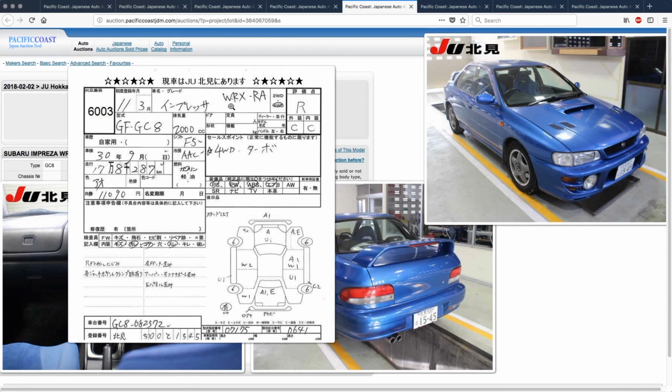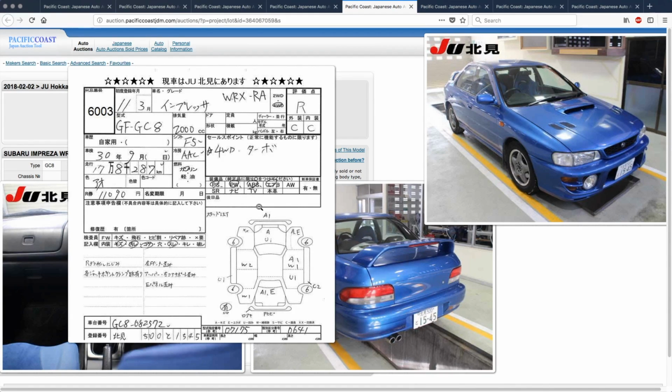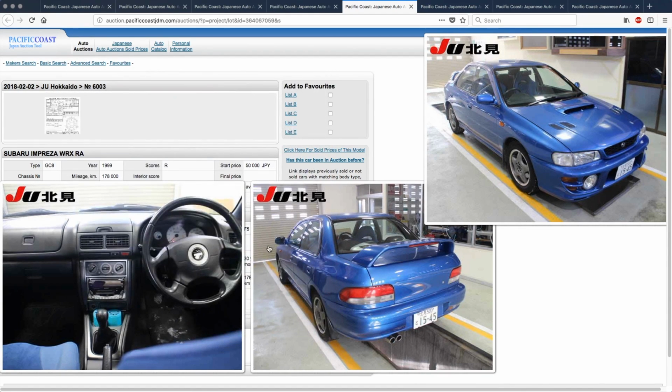And because it's a WRX, we'll see the price a little bit down. Especially the small spoiler tends to keep the price down, but the WR Blue pushes it up. So I'd probably say about 440,000 yen for this one is what I would say.